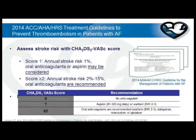There are a couple different scoring systems that are used. This is now the most common one used. And it's a pretty simple point-based system. You get a point for congestive heart failure. And the question always comes up, what does that mean? Is it a low EF? Is it heart failure with a preserved ejection fraction? It's clinical heart failure. So if they come in with volume overload, that sort of thing, that's heart failure. Hypertension is another point. Age: you get 1 point for age greater than 65, 2 points for age greater than 75.